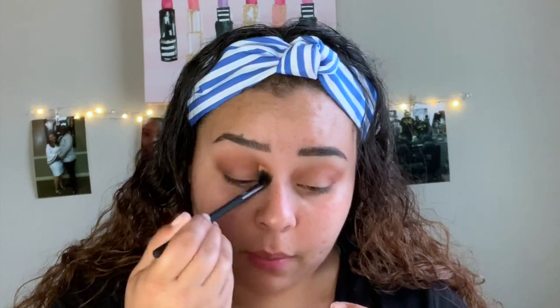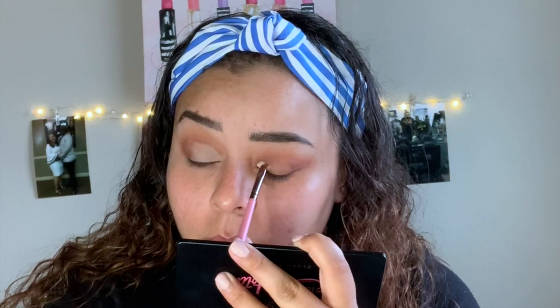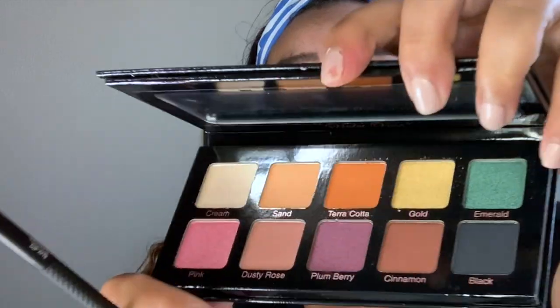Back in with that terracotta shade, and I'm just going to make sure we don't lose any of that orange above that brown. I'm gonna be taking this little brush right here, and I'm going to be cutting my crease. Does anybody else cut their crease and they're like, dang, I did way better on my second eye than I did my first eye. Anyways, now I'm going to be taking this smudger brush and going in with the shade Gold, and I'm just gonna be filling in that area where we cut the crease.